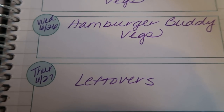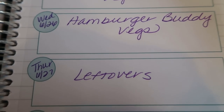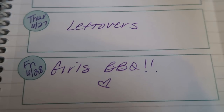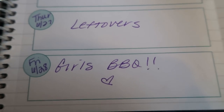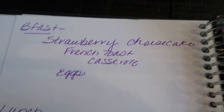Thursday is leftovers. Thursday is also when my best friend flies in from San Diego. I cannot wait. So Friday, we are having a girls barbecue. So Friday will probably be the day that I use my weeklies for this next week, since we are having our barbecue that day. So really excited to see her, really excited for the barbecue. And then on the back is where I'll plan out meals. So here is what I am meal prepping for the upcoming week.